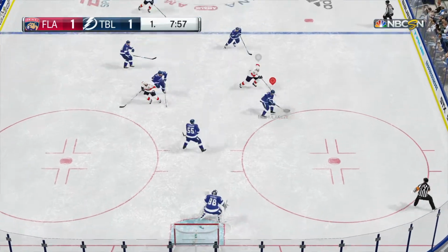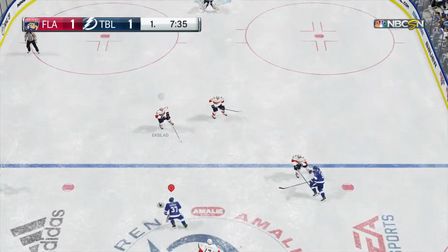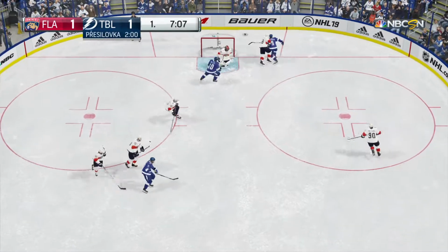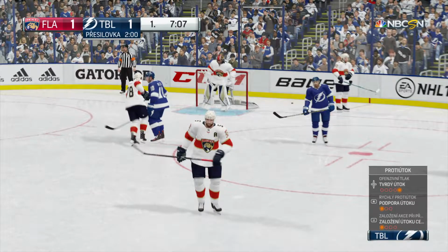Puck loose, couldn't get through. Tampa Bay's in their own end, hoping to make a play to center. Tripped up on the play, and there will be a penalty. Slot shot. Wonderful work in close and a brilliant save. Now that's a solid save.